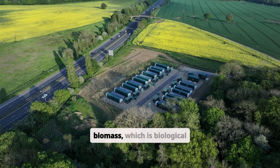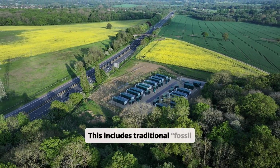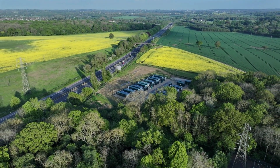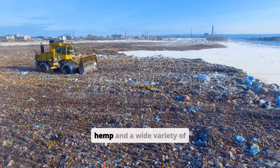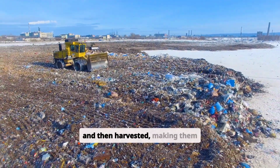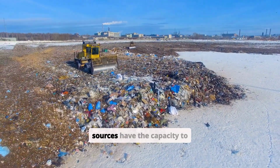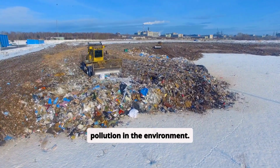Biofuel is made from biomass, which is biological material from living or once living organisms. This includes traditional fossil fuels such as gasoline. However, more readily available biological materials can be used to generate power. The largest source of biomass energy is wood. Other options include corn, hemp, and a wide variety of different species of trees. These sources can be grown and then harvested, making them a sustainable source of fuel. But burning biomass for energy does have setbacks. Some biomass sources have the capacity to release toxic fumes when burned, contributing to air pollution in the environment.